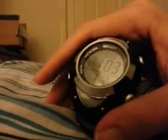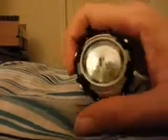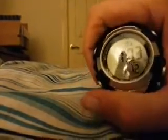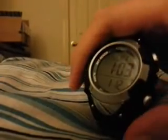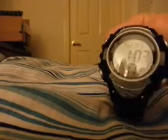This watch has been really odd about getting a signal. I don't know. It chooses not to get a signal whenever it feels like it, essentially. But of all of the atomics that I've had, this one has proven to be the most inconsistent. Save for a clock that we have downstairs that wouldn't update for a month, but that's another story. As far as the talking atomics that I've owned, this one's the most inconsistent.